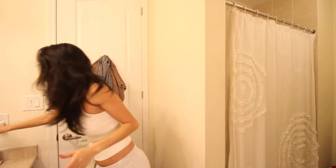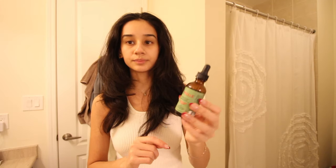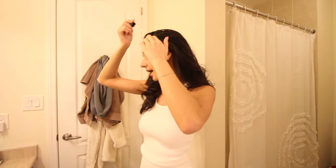As I get a little older, I get a little more scared of my hairline receding. So what I like to do before an everything shower is use my Mieli Rosemary Mint Scalp and Hair Strengthening Oil. I have nothing but good things to say about it. I definitely feel like I can tell that I am having hair growth in general.